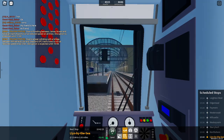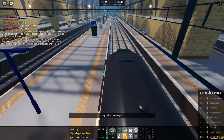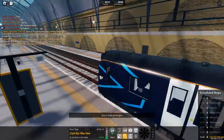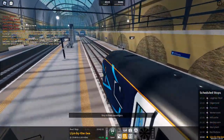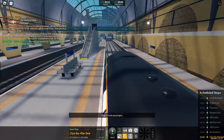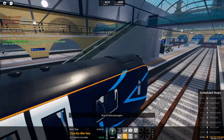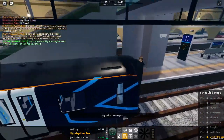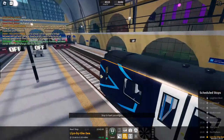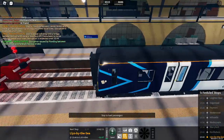Just doing a slow entrance into the station so it's a bit more realistic. I have plenty of time anyway, that's why I do that. Oh, don't tell me that's a guard. Oh, it's a passenger, that's a stitch lover, the one who's asking for the. Yeah, sorry. I'm terminating here. I wouldn't have enough time to turn around.